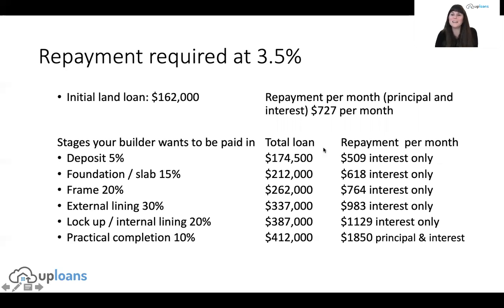All right, so here you go from making repayments on your land down to making repayments on the house and land, and part of it, your interest repayments actually go down. Now, it doesn't mean that you're making repayments on less, but you're not making headway into that loan. You're just keeping it at the same balance that it is.